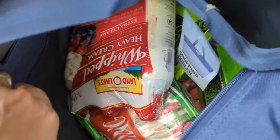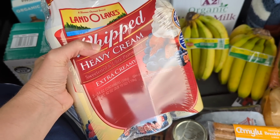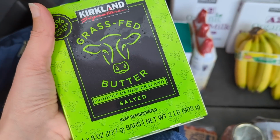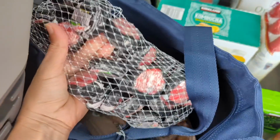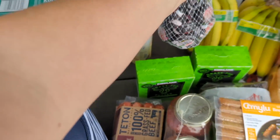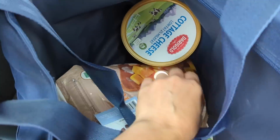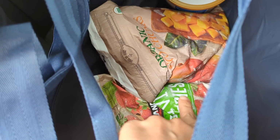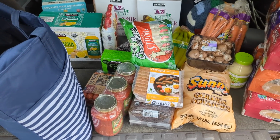And then in my cold bag here, let's see if I can show you what I got. We're having a family get together this weekend when my brother, sister-in-law, and niece are in town from Texas. We're so excited, but we're gonna have some whipped cream with the desserts. I got 2 packs of the grass-fed butter. I love this butter. I think it's pretty equivalent to Kerrygold. It's very, very good. Grabbed a pack of the Baby Bell cheese for the kids to snack on, as well as the string cheese. And then down here we just have a big thing of cottage cheese, frozen mango chunks, and frozen strawberries. Talia has been making lots of smoothies for herself recently, so she requested some frozen fruit. So that is the grocery haul.